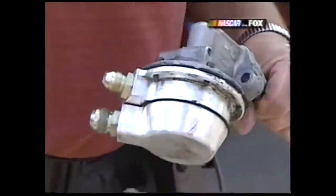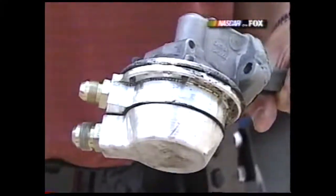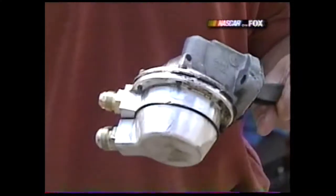Well, it seems like every time Ryan Newman gets into position to win a race, something happens to his engine, his car, something goes wrong. It's been blown engines today. Here it is, the fuel pump that was on Ryan Newman's car, the culprit. They have changed it. He is back out on the speedway.